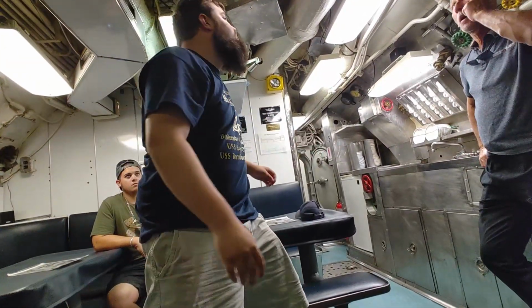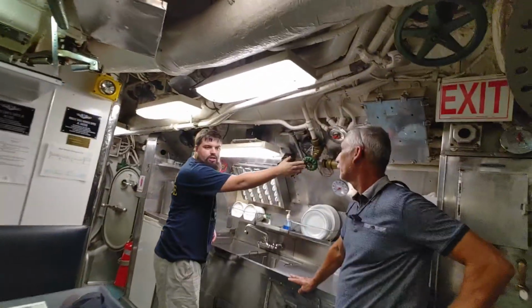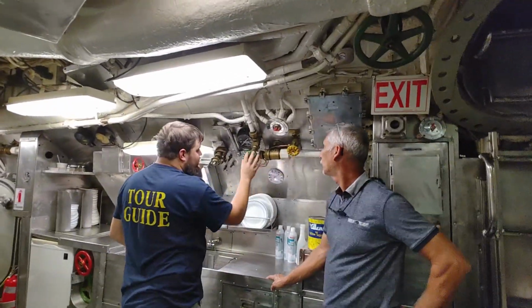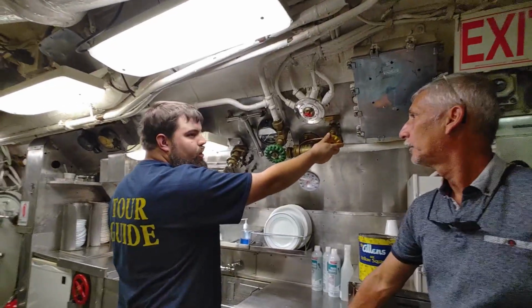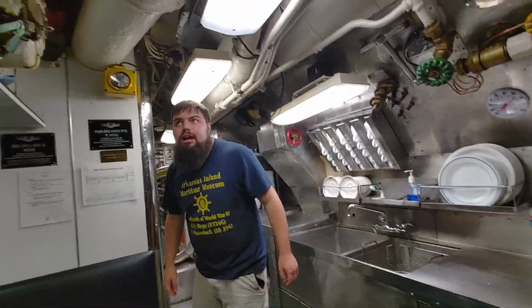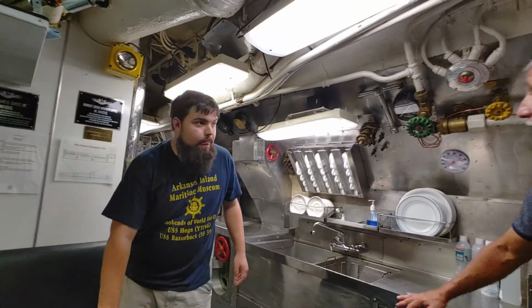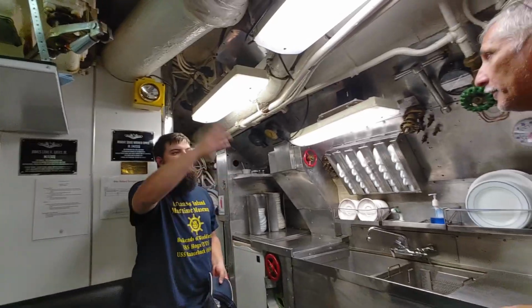And they're color coordinated as well. Green is non-potable water. That's pretty much salt water coming from the ballast tanks. Okay. The yellow is potable water, that's drinking water. It's fresh water from the desalinization plants. And then red and black, that's your fuel lines, your diesel fuel tanks. So it's running along with this. There's fuel, hydraulic fluid, everything.